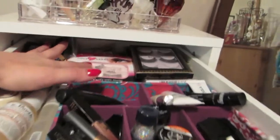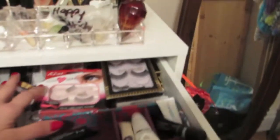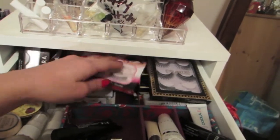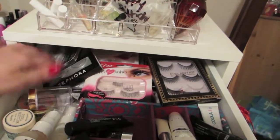I pretty much have all of my... I'm going to actually stand up. I pretty much have all of my lashes back here. A couple different brands: Forever 21, Ardell, Kiss, Sephora.